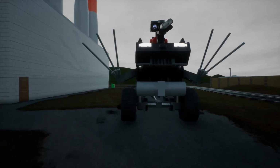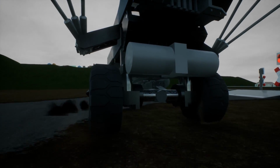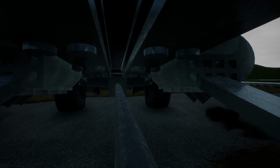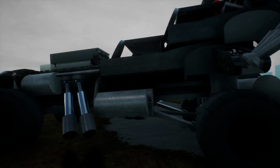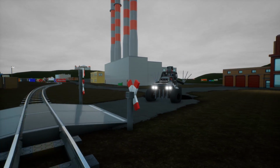Yeah. Is the drive shaft turning? I don't think it is. Oh, let me see. Oh, no, wait, it is. Yeah, it is. All right, that's actually a pretty cool little detail. I really like that. Slightly weird that it turns even when I'm in neutral. Yeah, but still, it's the thought that counts there.